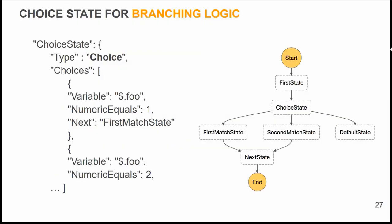Choice states add branching logic. In this case, you specify the state type choice, and the choices are a set of pairwise comparators. So we compare a variable from the input to the state. In this case, the JSON path is $.foo, and we ask, does numeric equal 1? If so, go to that first match state. If not, go to the next comparator. In this case, comparators equal 2. If yes, go to that match state. If not, go to the next comparator.